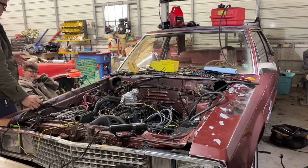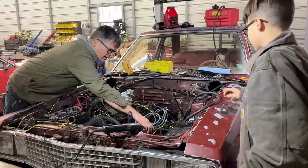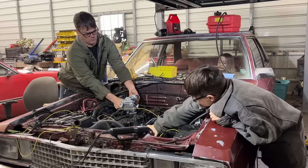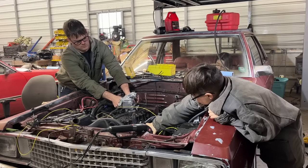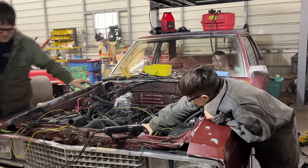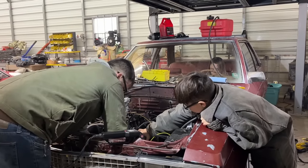Didn't help anything. I don't get it. We got it quick enough to start, and it's backfired. Why don't you go over there and do the distributor part, Ralphie? If it sounds like it's trying to run in a spot, kind of keep it there. She might need a little more gas.